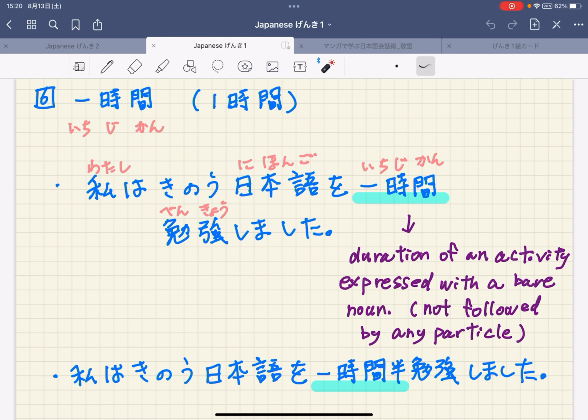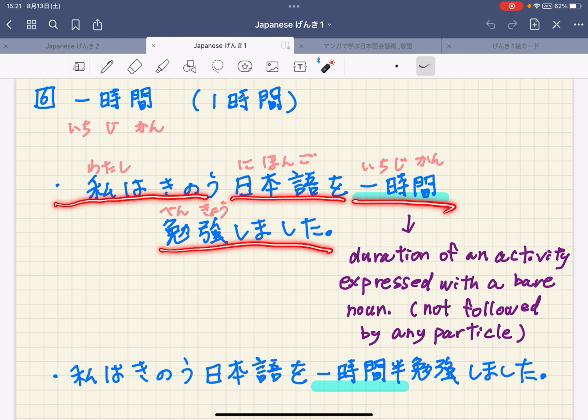In this video, I'm going to explain a grammar topic from the Genki textbook. This is from lesson 4, the 6th grammar topic, and this section talks about the duration of an activity. So 1時間, or you can use the Arabic number 1時間, is a time duration. 私は昨日日本語を1時間勉強しました。It means I studied Japanese for 1 hour yesterday.